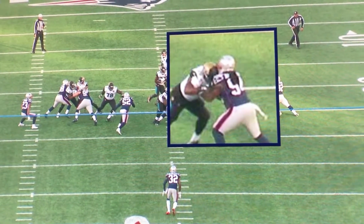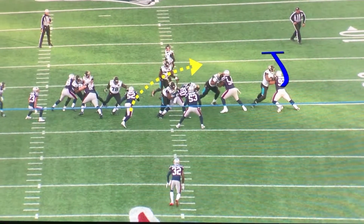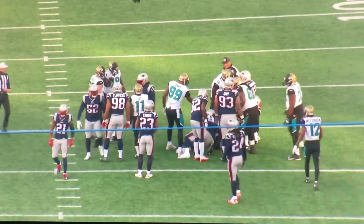Francois right here, complete control of Patrick Omama. Harrison set the edge so Landon Roberts can come through the gap and take down Fournette. They've held Derrick Henry and Leonard Fournette to under 3 yards a carry in the postseason.